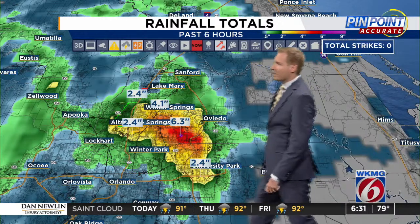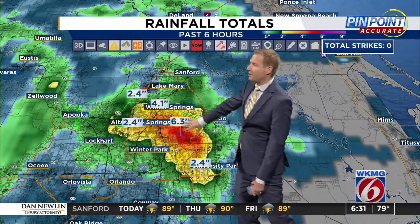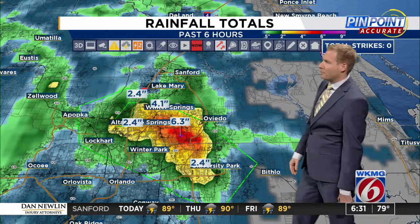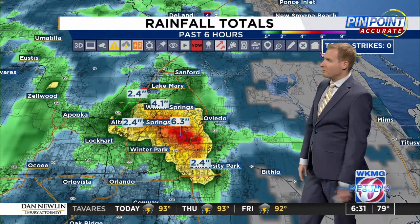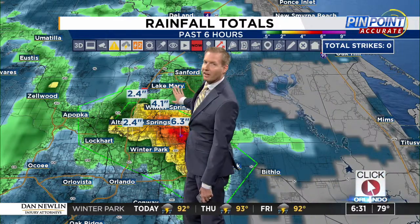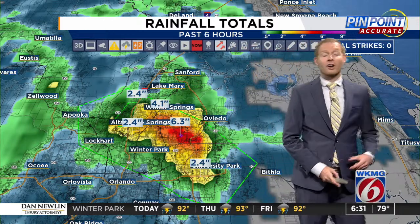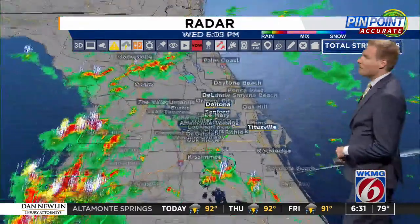Look at all the rain, though, that came down over the past few hours. The timeline on this is 6 hours, but most of this fell in about 3. You see anywhere from about 6 to 7 inches of rain from Altamont Springs, Winter Springs into Longwood, just to the west of Oviedo, about 2 to 3 inches of rain to University Park. Lake Mary on the lighter side, but still some heavy rain for a time closer to Wekiva Springs State Park. 2 to 3 inches of rain falling in about 2 or 3 hours. So it was coming down.